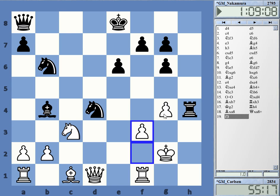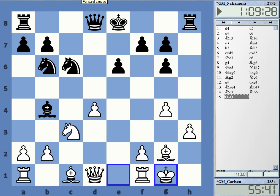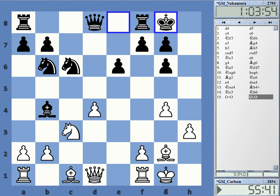Yeah, note that check. This is not good. Rook has no decent square. Very complicated, but this was possible for Nakamura maybe. He decided to castle, however.